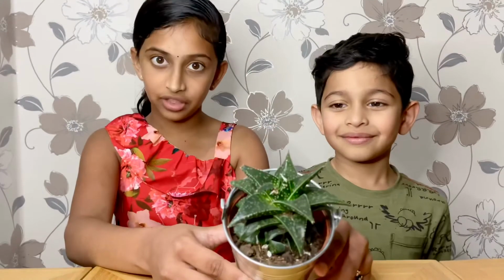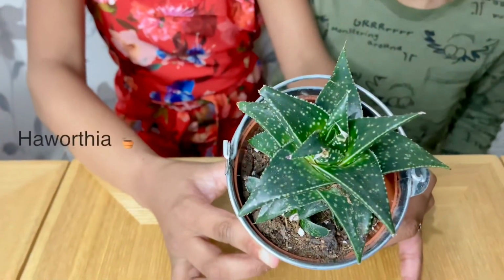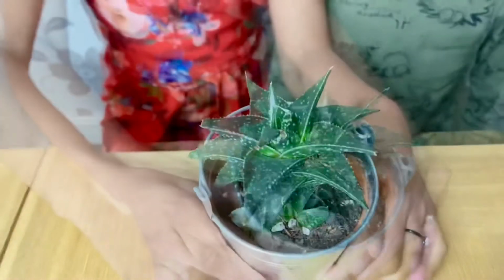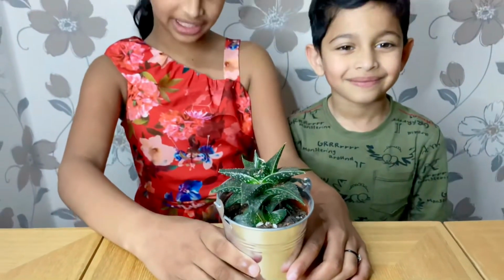This is a Haworthia. It's also called a zebra plant. I guess you can see why. This is really easy to look after because it doesn't need frequent watering and it covers all the 4 benefits.